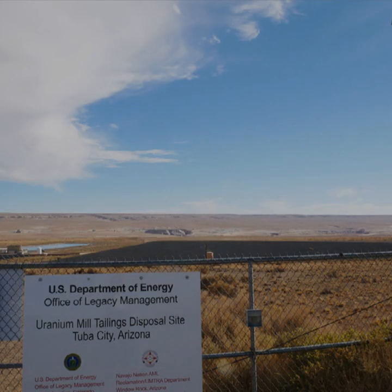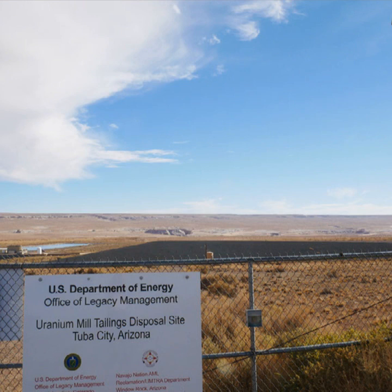Exploratory diamond drilling began in October 1955, followed by the first shipment of 20.89 tons of ore averaging 0.53% uranium from the Orphan, trucked 92 miles to a 300-ton uranium processing mill 6 miles northeast of Tuba City on April 25, 1956. A sulfuric acid leaching process was used to extract the uranium.